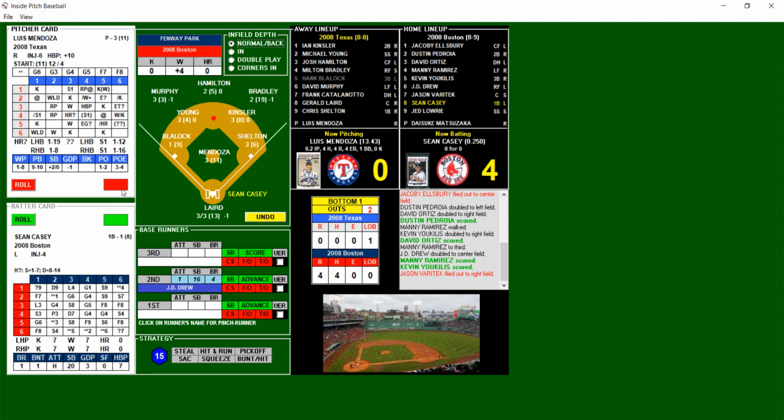And that is going to bring up Sean Casey. Casey batting a .250. Strategy roll is a 15. Red Sox holding off. Infield at normal depth. And remember, Drew will get that +1 to the base run rating because of the 2 outs.